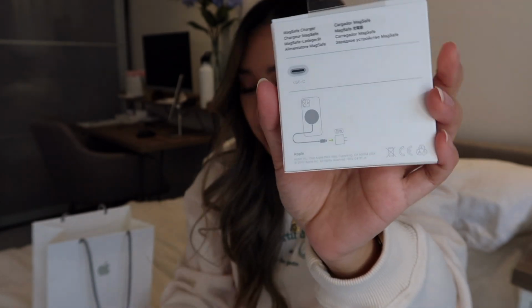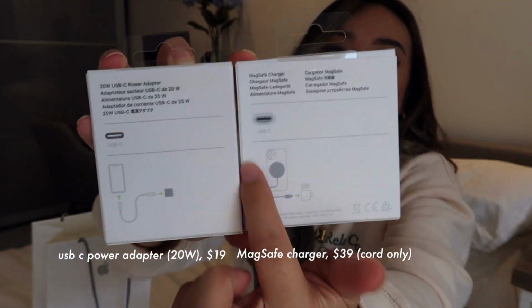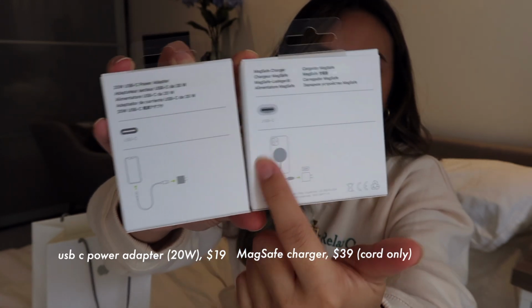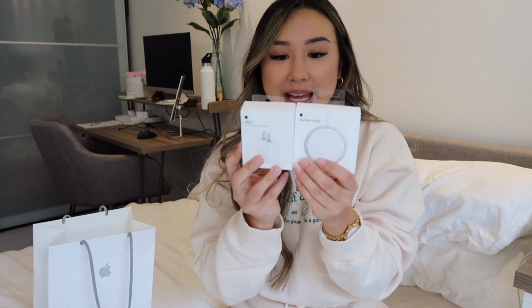So they kind of highlight in the back what exactly you're getting, because you're not getting both of them. You have to buy them together. So this is just the brick, and then this is just the wire, the MagSafe part in the back. So yeah, you do have to buy these together if you want to use this separately, or you can just share one brick and then switch it out, but I didn't really want to do that.